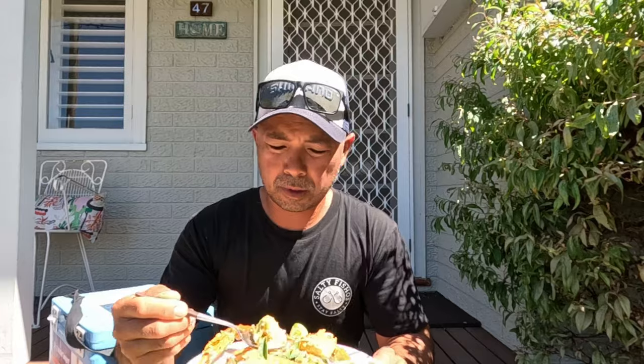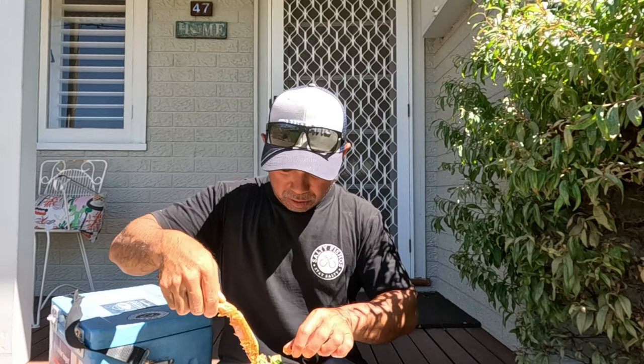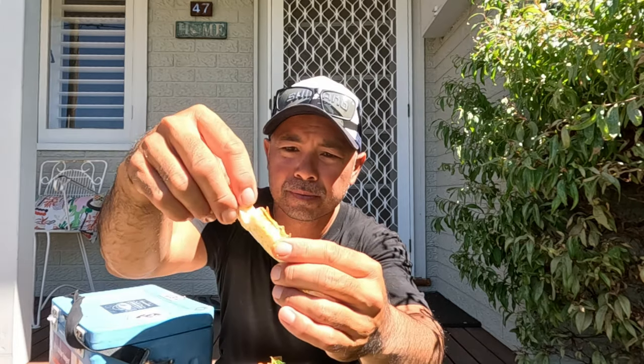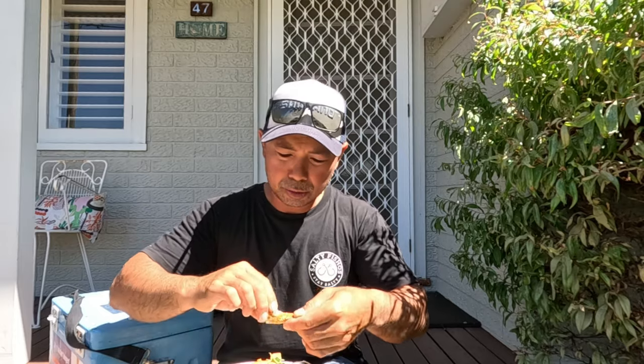Look at that. That is going to be fabulous. Let me just try the sauce first. Gotta smell this. Beautiful. First, what we're going to do is try the crab. Look at this. Look at that meat. It's not gonna come out. All that sauce has just gone straight in.